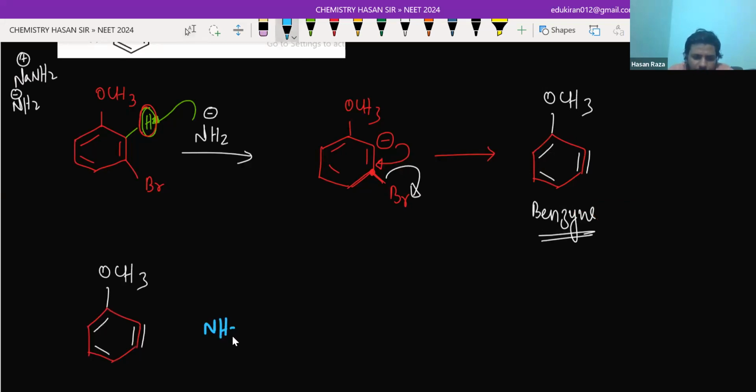NH2 minus will again come into play. Now it can attack at this position, or it can attack at this position. It can attack at both positions along the double-triple bond, and this second pi bond that formed in the benzyne is very weak. So we have two possibilities. The first possibility is that again this will be the scenario.